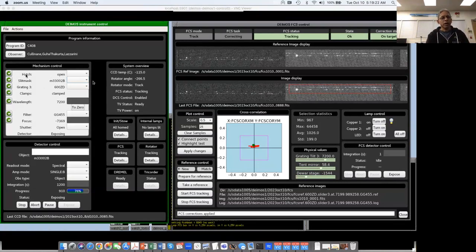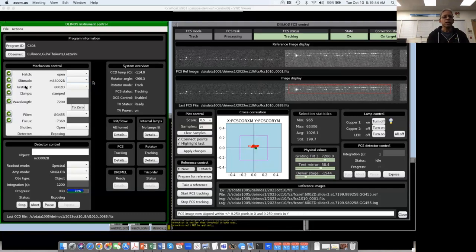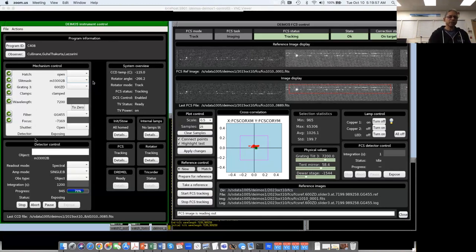So you see, if the convergent beam were coming down from the top, the hatch would be first, then the slit mask. Then in between the slit mask and the grating is a collimator mirror that we can't control. That's why it's not shown here. But that turns the light into parallel light that hits a grating. It's a reflection grating, reflects off the grating. The clamp controls the tilt of the grating. And then it goes through a filter and then into the camera. The shutter and detector have to do with the camera.